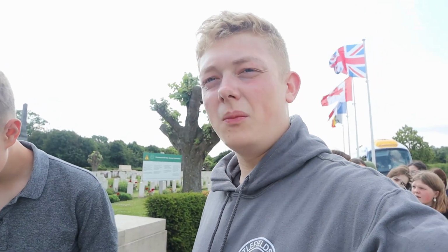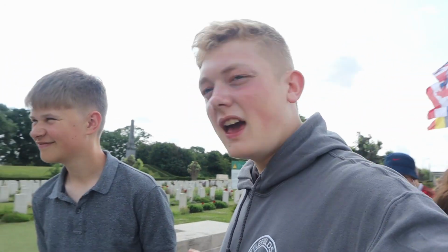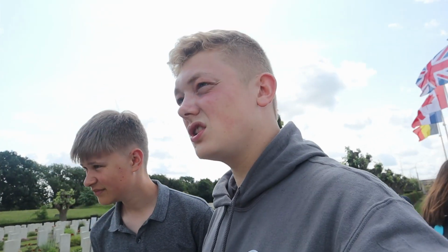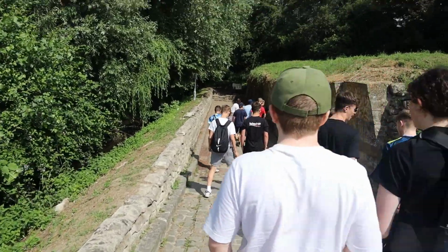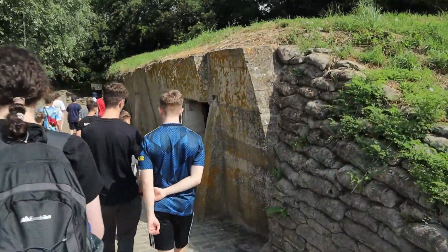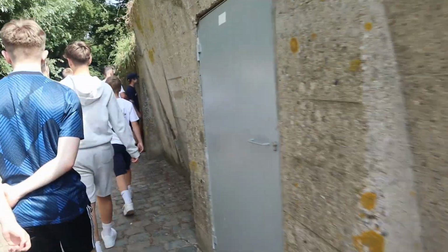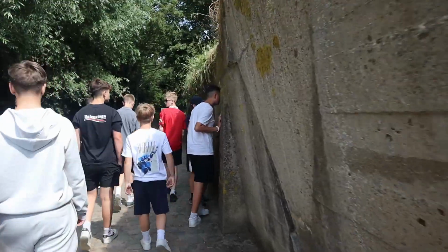So our last stop on our Battlefields journey is Essex Farm dressing station, and then we're back on the coach, and then it's the journey home. So last stop here. The front lines between here and Ypres ran roughly parallel to the canal just behind the cemetery. British soldiers from the Essex Regiment called this Essex Farm after a small cottage that stood beside the road at the entrance of the canal access track.